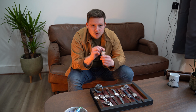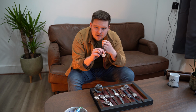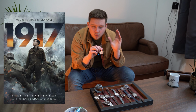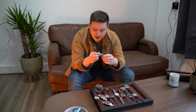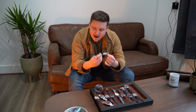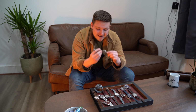I actually wore this watch when I went to see the film. Oh, what was it called? Was it called 1918? Is that the film? I'll put it on screen if I've got it wrong. But it was the film that was shot in all one continuous take. Incredible cinematography. And they were wearing trench watches in that film. As I say, I'll put the film on screen if I've got it wrong. But I wore this watch to go watch that film in the cinema, and it was incredibly special. I really regretted selling it, so I'm very happy to have this back. I wonder how many more watches next year will be like this that I've sold that I regret that I get back. So yeah, I'm happy to have this one.